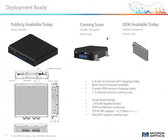And you'll see in a coming slide that what the si255 and Hyperion can do is not contained in this large rack-mountable enclosure, but in a very small set of optics in small form factor OEM configurations that can tie directly into specific solutions.